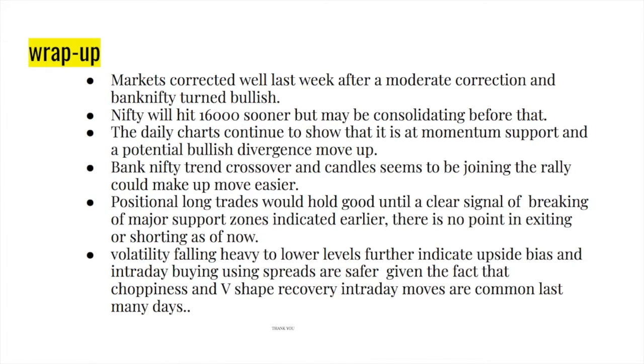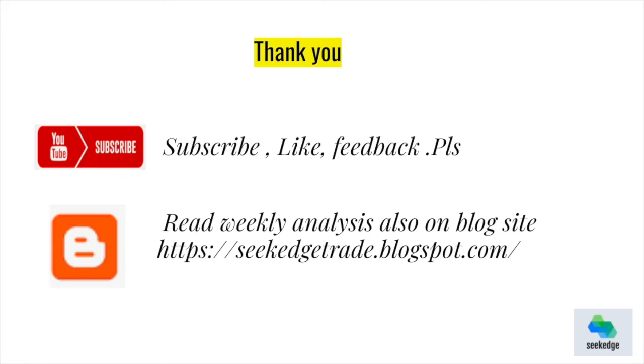So positional longs continue to be long, right, unless you get a signal or a support breaking. Volatility is very low. So one way it's good for the buyers to have an upward bias move, but there are V-shaped recoveries and choppiness that is happening even at this low volatility. So we have to wait, playing the price action, or use the safer spreads. Bullish spreads can be used, right? That's a wrap up on what I have.